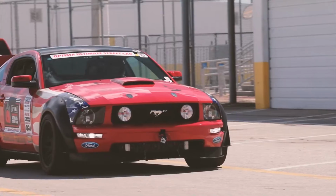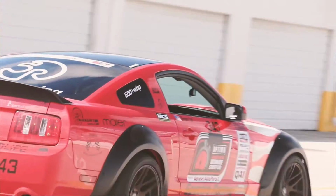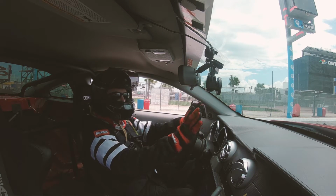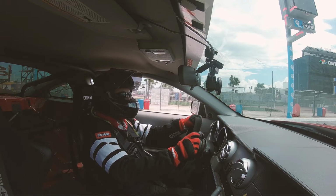We are at Daytona International Speedway for the Optima Ultimate Street Car Challenge. Gridded up here, ready to go for session number 3. So this event so far has been a blast. I've been up at the banks here before, but only doing the Richard Petty driving experience, never in good old Axstang here. So this is pretty fun.